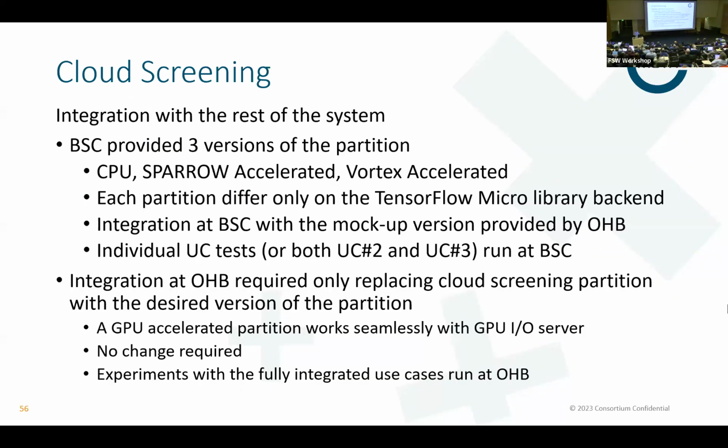For the integration, we have created three different versions of our partitions. We had a non-accelerated version that was running on the CPU, one version that was accelerated with Sparrow, and one version that was accelerated with the GPU. And all these partitions implement the same API. They only differ on the backend of TensorFlow Micro that they were linked with. So it was very easy to change from one partition to another in order to perform detailed experiments for measuring the performance of our platform. The integration was performed by OHB, and as I mentioned, it was seamless. When we were putting two partitions that were using the GPU, they were able to coordinate automatically with our GPU I/O server.